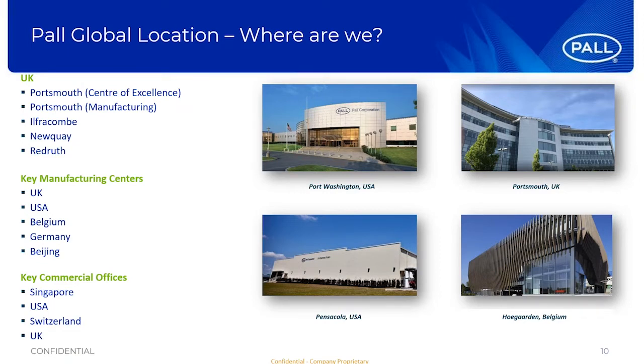It's also home to SLS, which stands for Specialist Laboratory Services. And then there are manufacturing sites in Portsmouth, Ilfracombe, Newquay, and Redroof. I actually know someone who was working at a manufacturing site in Newquay and has now moved to a manufacturing site in Belgium. So there are opportunities to move around if and when required. But this also goes to show that we work alongside a diverse range of people all across the world, and you get to collaborate with them and learn from them.